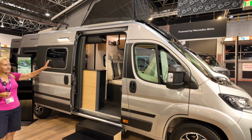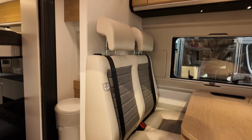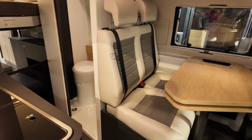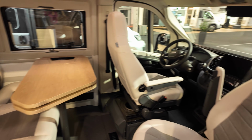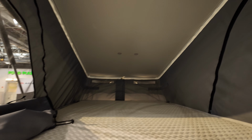This one here is a 60th anniversary. So if you want to go into this one, now you can see the fabrics on the 60th anniversary here. You will get the bench seat and the table, and then that pop top's going to give you 2 berths up there. There's the nice wood finish as well that we've seen across the motorhome ranges.